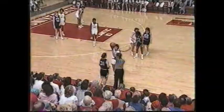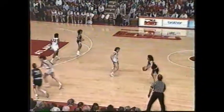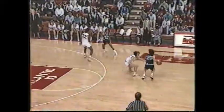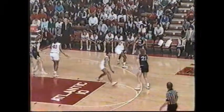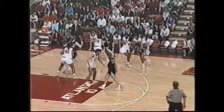Lou, we had commented when we did that last game last week against Maryland that Rutgers seemed to lack some emotion, some enthusiasm. They certainly don't here. They're really up for this game. There's Robinson at the top of the key. Rutgers defense very intense, but breaking loose for a jumper was Doherty. Didn't go, and Rutgers the other way.